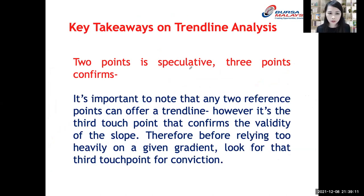Some of the takeaway here. Okay, when I talk about this takeaway, I actually do the summary of what we have learned today. Key takeaways on the trend line analysis. Okay, 2 points is speculative, 3 points is confirmed. So when you draw the trend line, sometimes you can connect 2 points only. So 2 points is good enough, okay? It's minimum. However, if you can have 3 points, that is more valid than the 2 points, because after all, the price action touches 3 times on that line. So it is more valid than the 2 points. Okay, so this is number one.